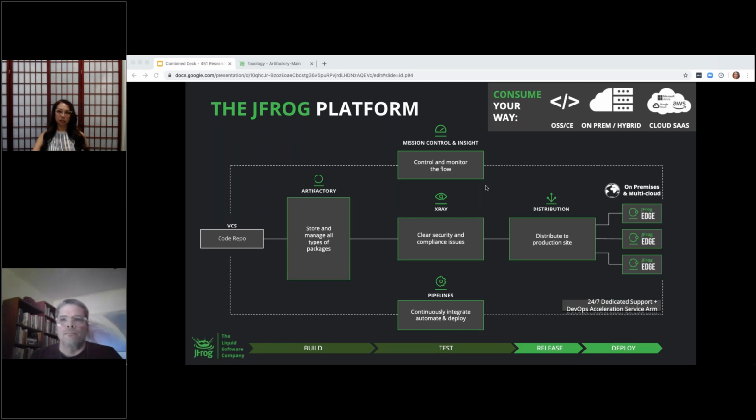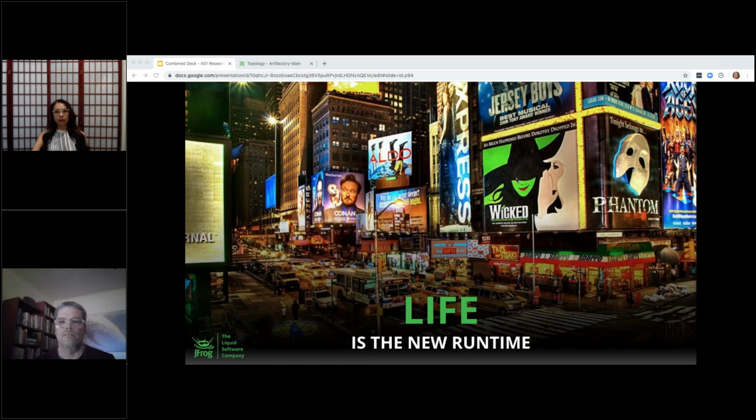It's our next-gen CI/CD orchestration tool. It's an outcome of us acquiring Shippable a year ago. Pipelines allows you to automate and also orchestrate the end-to-end pipeline from code to production. And then last, we have Mission Control, which provides insights of your platform, your pipelines. So you can consume this entire platform anywhere from open source, community edition, on-prem or hybrid, as well as our SaaS solution.